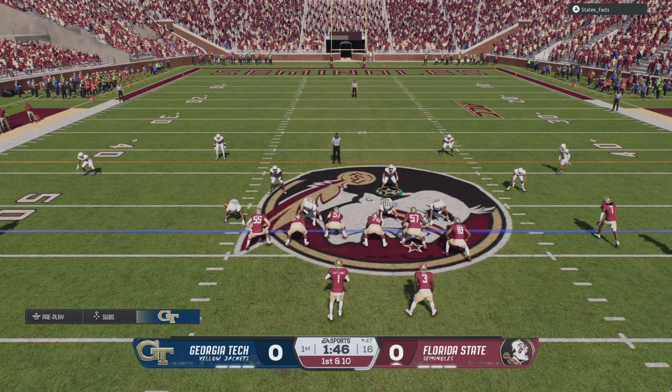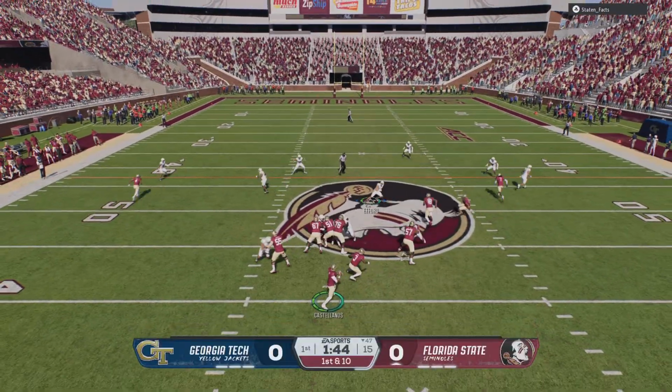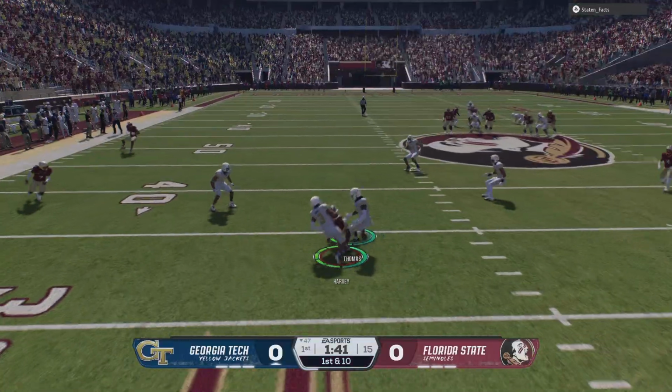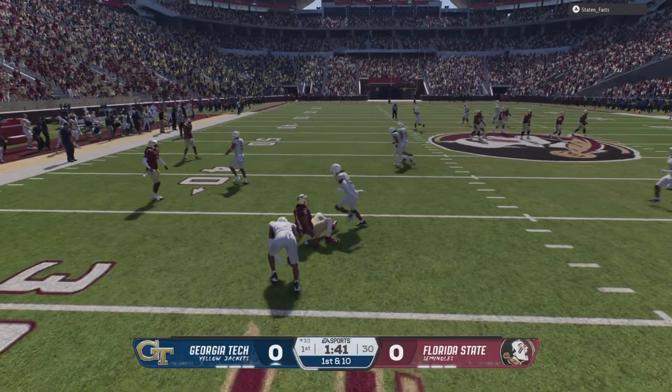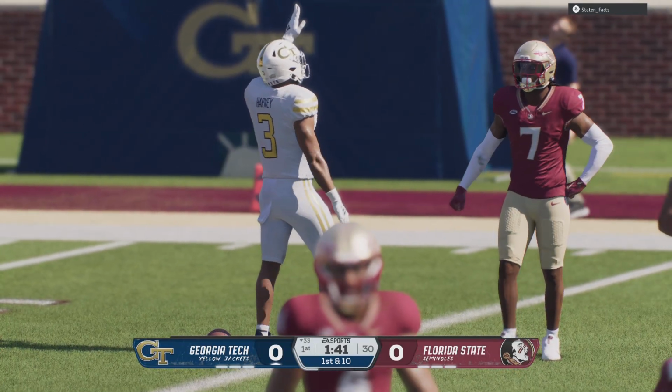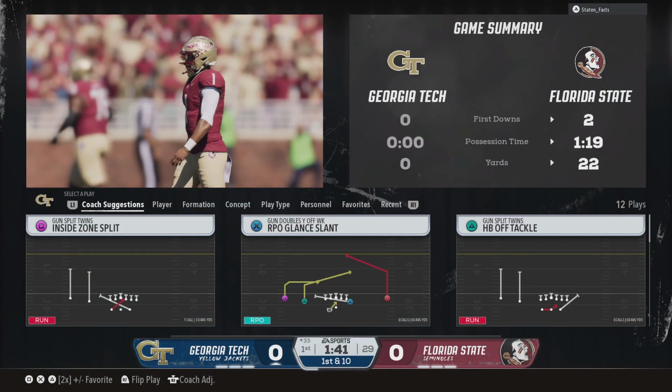Motion from the wide receiver. Looking to throw on first down. And as he throws, picked off, and the opening drive is stopped with an interception. Not much of a chance on the return, but they'll have the ball at the 33.